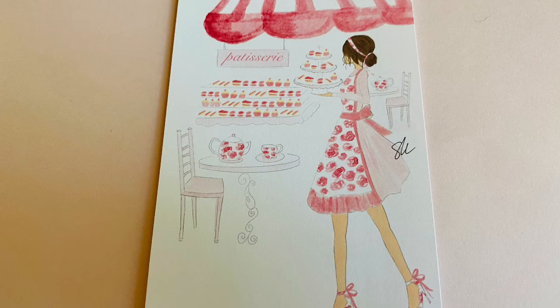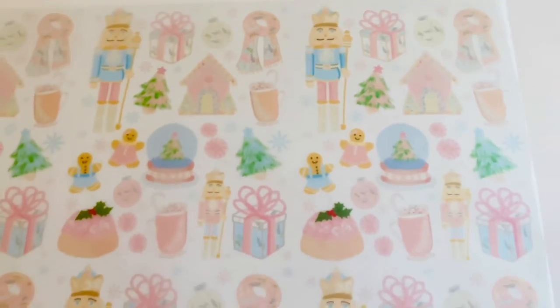I love that I can choose the hair color, so I chose brunette. This one is called Macaroons and Cupcakes. I love macaroons, and this just reminds me of like when you see in the movies Paris, a little cafe shop. And I love all the little details, the roses that she has on her heels and everywhere else. It's just so pretty. This is the pink holiday Christmas vellum. It's really light, so I'd have to put something behind it, but it's beautiful.